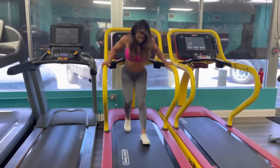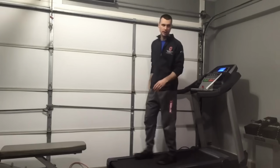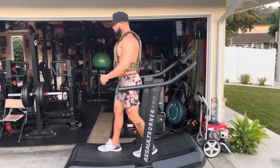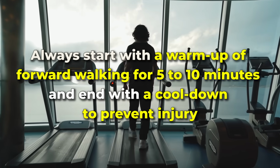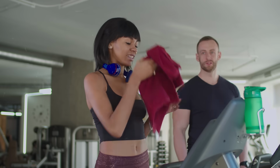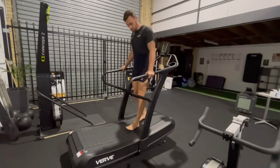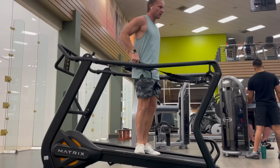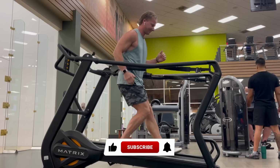Begin with a low speed of about 1 to 2 miles per hour and short sessions of 5 to 10 minutes, gradually increasing the duration to 20 to 30 minutes as you become more comfortable. Incorporate this exercise 2 to 3 times per week. Always start with a warm-up of forward walking for 5 to 10 minutes and end with a cool-down to prevent injury. Use the handrails initially for balance, maintaining an upright posture with your core engaged, and ensure the safety lanyard is attached to your clothing. Keeping the treadmill at a low speed until you are confident will help maximize benefits and reduce risks.